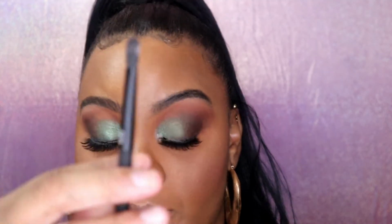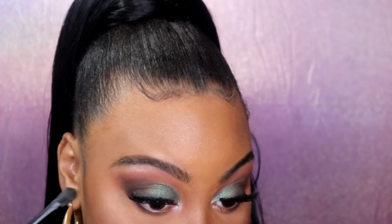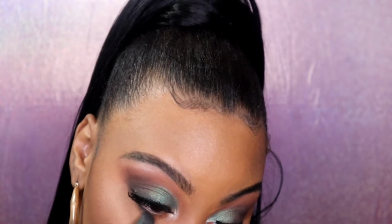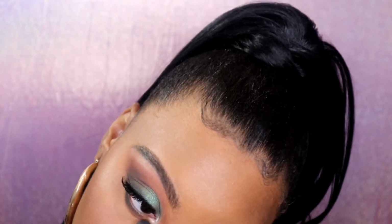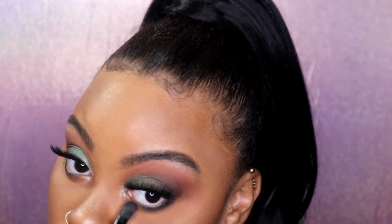And then on another brush, I'm gonna take the shade Black and really pack it on the outer edge. I love dark looks like these, especially in the fall. It's just so pretty. Fall and winter, so. I'm also going to take Cinnamon again to help smoke it out effortlessly, blending the two shades where one meets.